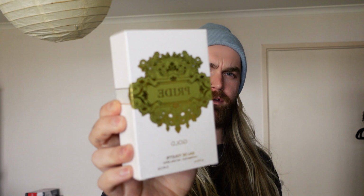Now, I may have gone a little bit too hard on the old Pride Gold, which was a clone of Creed Silver Mountain Water. This was no good. The performance was not good. Nothing about this was good. It was very synthetic, and overall just an awful experience, even for the rock bottom price of $10. Will Bleu Pour-Homme be any better? Let's find out. So, just opening the packaging.